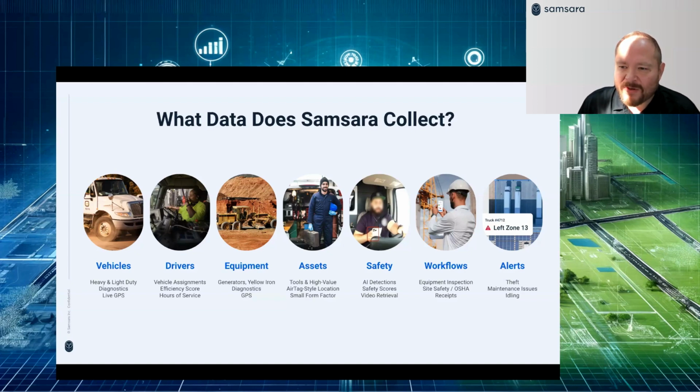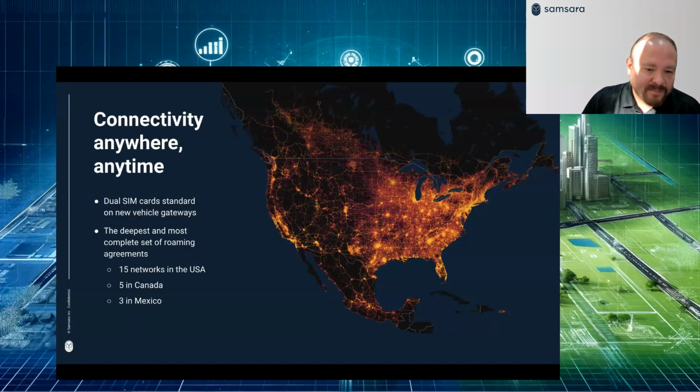But you may have seen the cameras on the last slide too. We can also track the safety and readiness of your drivers as well. And I've got a specific example a little bit later. In addition to workflows and real-time alerting that might draw your attention to a vehicle that's about to go out of service, right? You'd hate to dispatch someone out to a location and they've got a vehicle that's about to break down. So we can help you with those types of things.